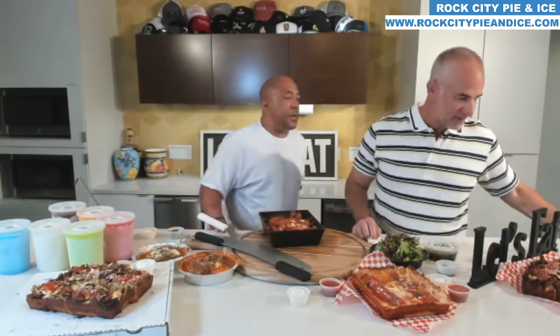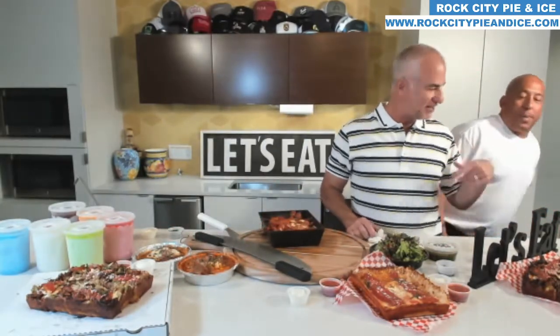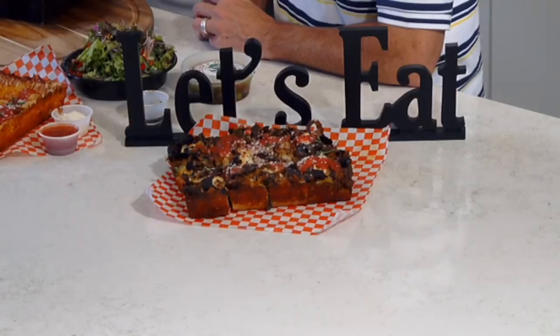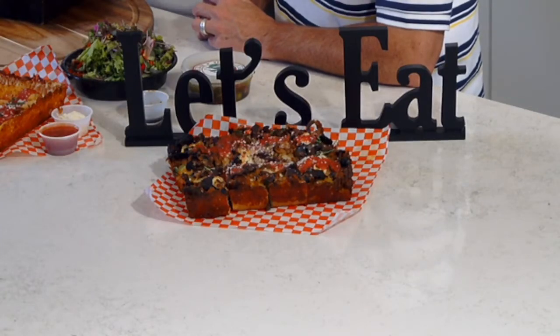Which one's this one? So this one right here is my Carmine, which is the mushroom and sausage. So that's one of my more popular ones. I brought some of my more popular ones. That's definitely one of them, as well as my pepper bacon.